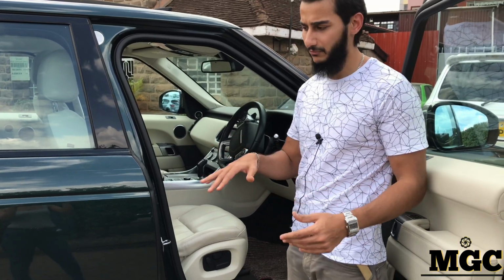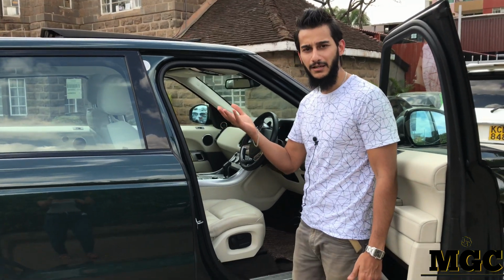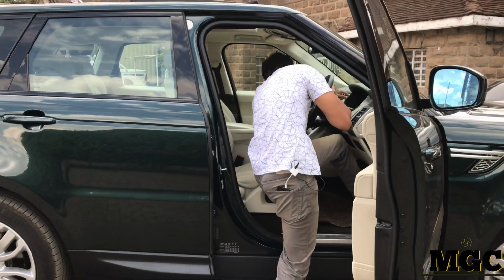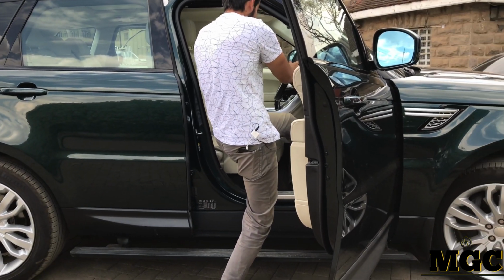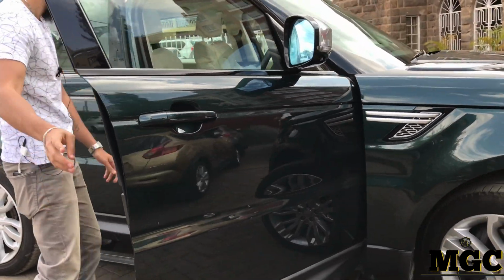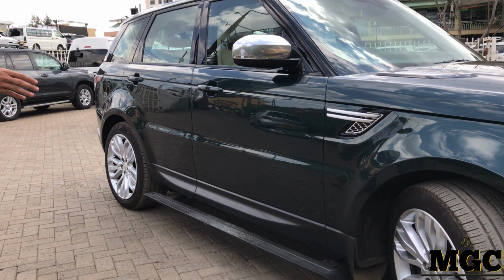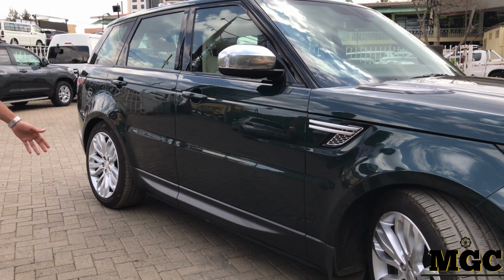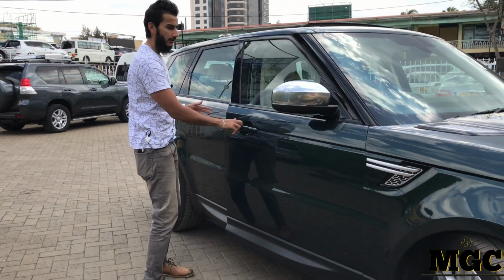And I will also just show you the ride height, because you have got air suspension, so let's actually see how high you can take it up if you're on some rugged terrain. So what I'm going to do is just turn the car on. As you see, it's lowering now. I have put it in the low mode. That's incredibly low, so that's supposed to assist you, I guess, when you're getting into the vehicle. That's so low, almost like a saloon car.